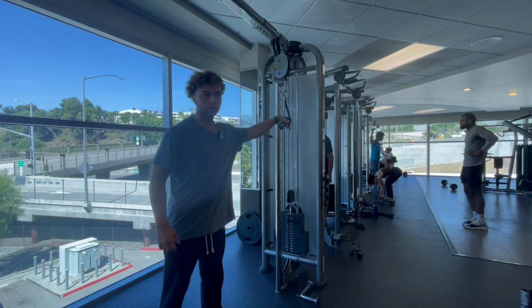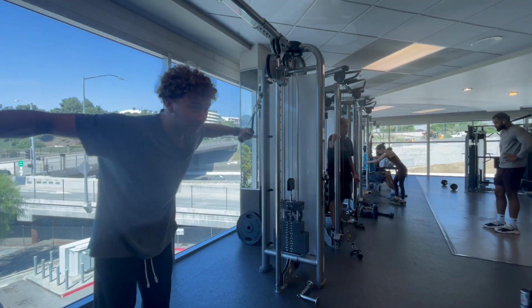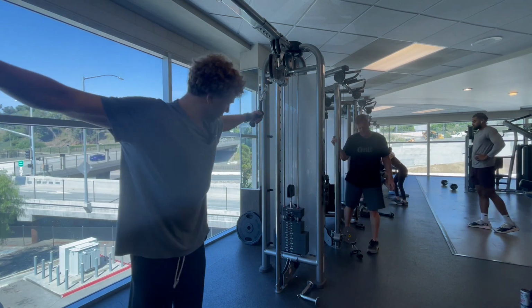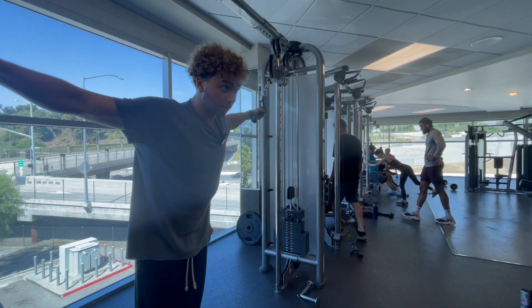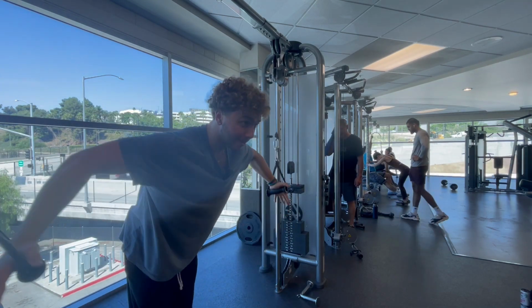Set four. Here we go. Same thing. I'm gonna really bend into it, just like this. Really feel the stretch. I'm gonna come down and squeeze my lower chest. Just like that.